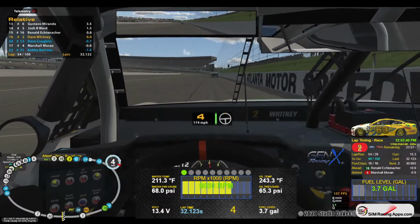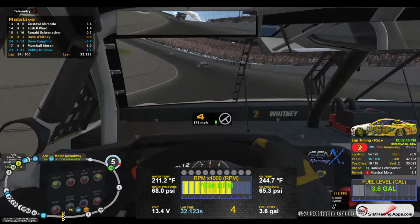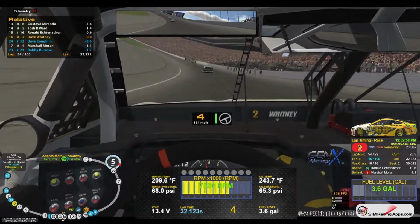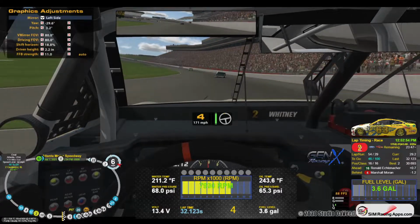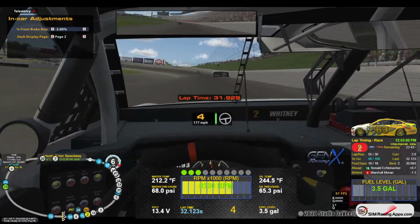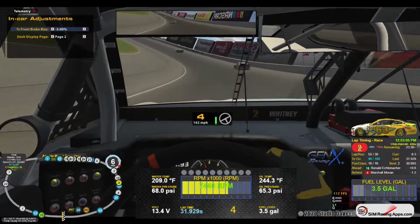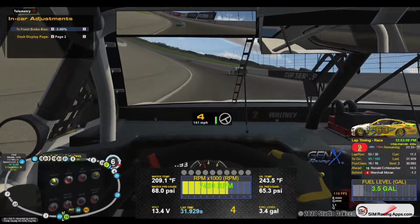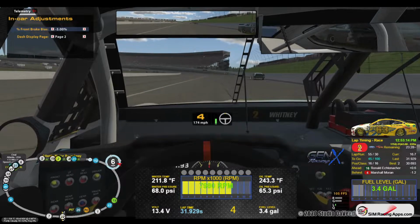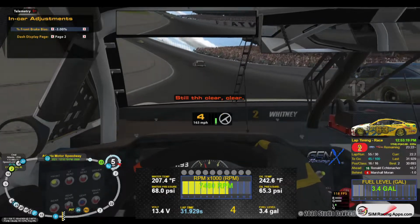Lit a little bit there. See, that time when I touched the brake, the car did not move to the left. See, there it did. It's almost imperceivable. Okay, this guy's a lapper, or he's got fresh tires, I think. Outside. Door outside. So they're clear.